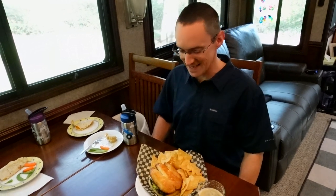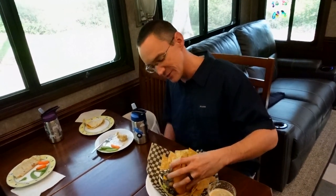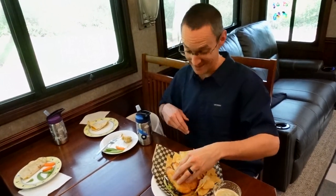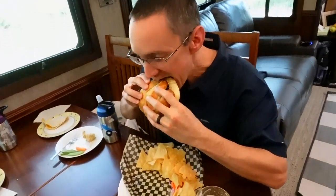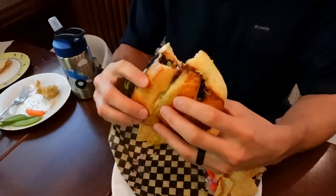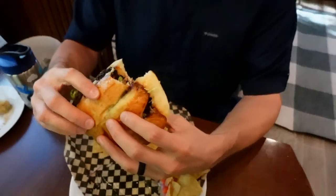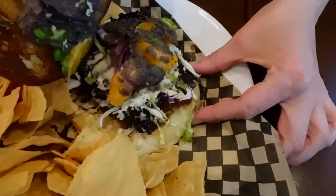So I got a tostada. It has carnitas. It looks like there's some black beans and green onions and actually some orange slices in there. So that sounds good. Oh, that's gonna be a pop of flavor. That is so good. You just get kind of like that pulled beef sort of flavor right up front. And then there's some kind of sauce on there. I don't even know what it is. And then the crunchiness of the bread just plays right into it.